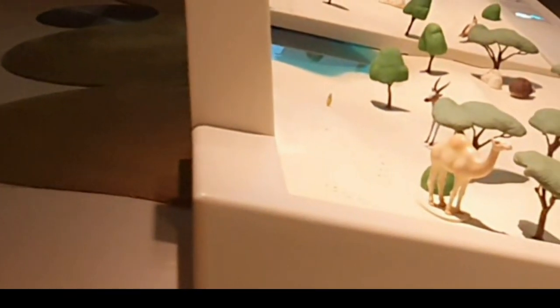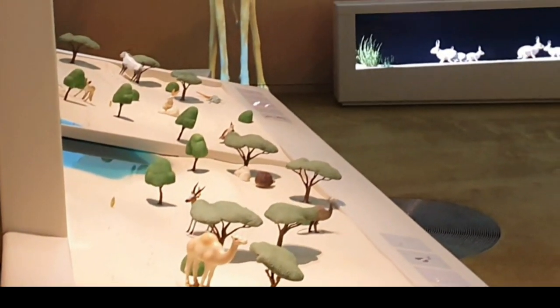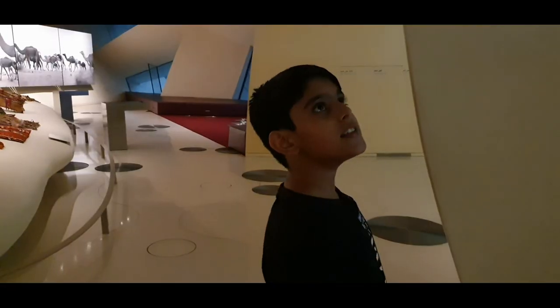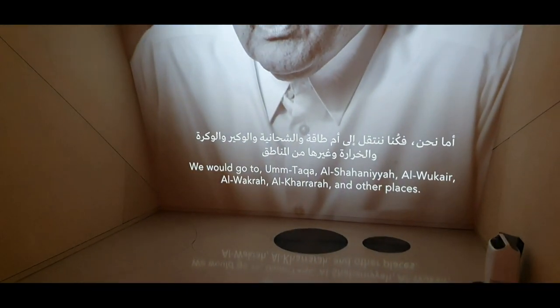There's an area that's really awesome. Look, the birds up there and rabbits. It's all made by projectors. Whoa. Okay, now let's go. Entrance, I see. This is a picture where they're describing Doha. Look, they're saying it in Arabic. Now let's go. Here. Nice.